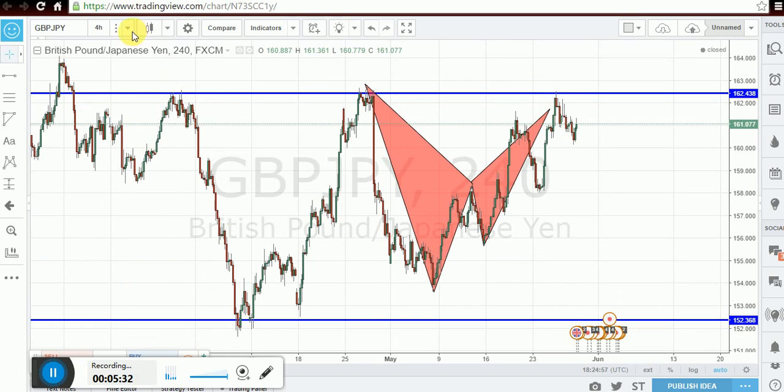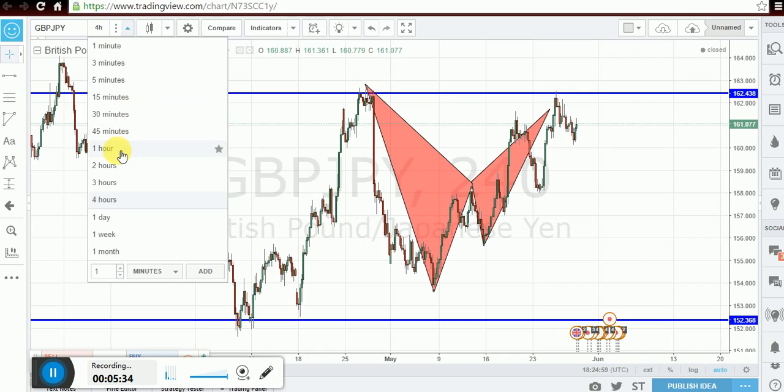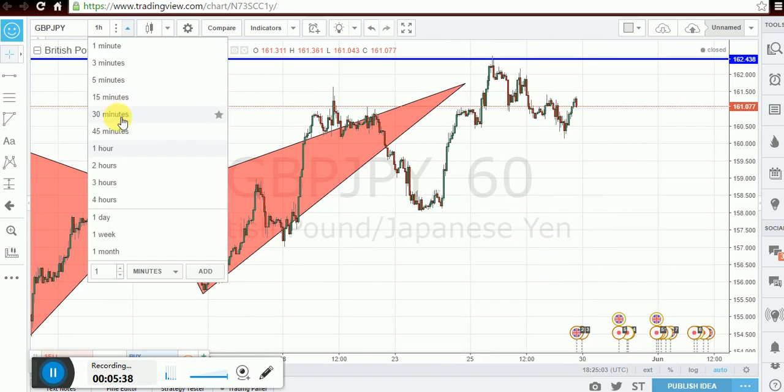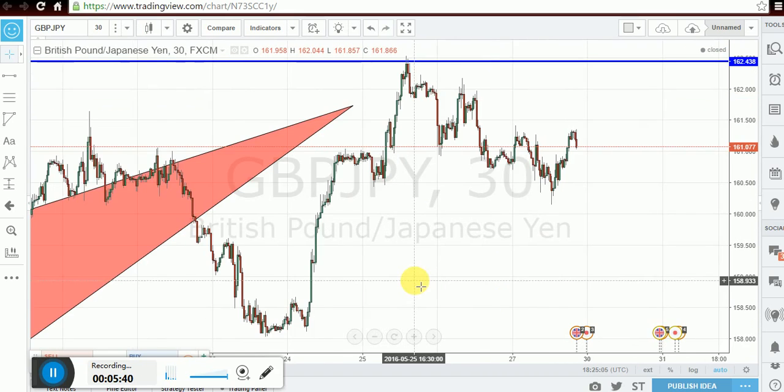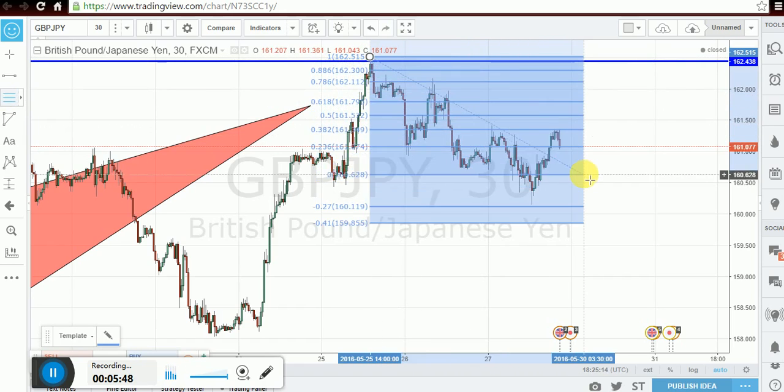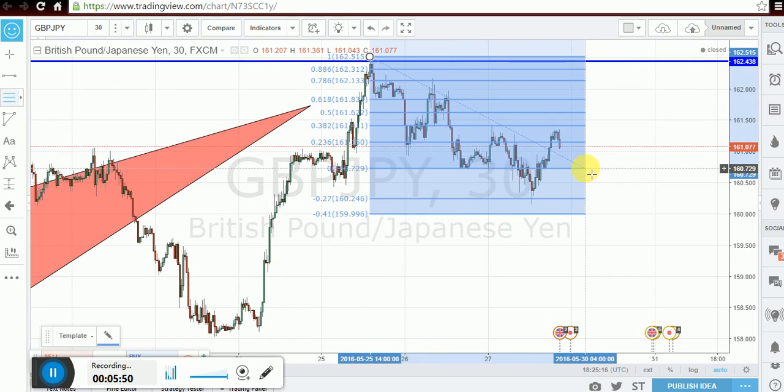So if I drop this down to maybe 1 hour chart, I think I do have this, actually 30 minutes chart, there is a potential trade that's forming up. So if I drop this down to the 30-minute chart, this is where I'm going to be looking as we head into this week. I'm going to be focusing on this potential Cypher pattern.